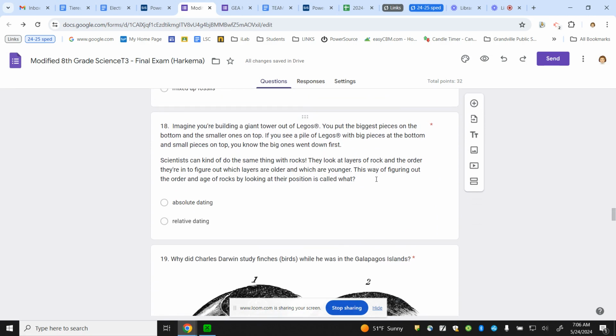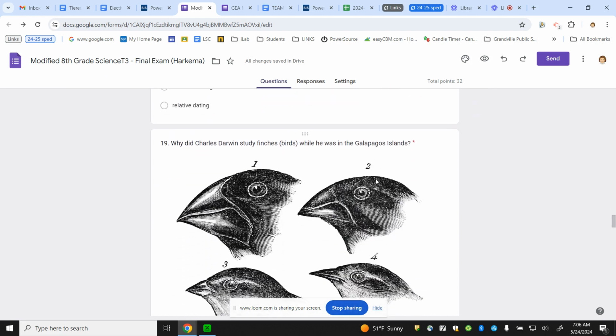Number 18, imagine you're building a giant tower out of Legos. You put the biggest pieces on the bottom and the smaller ones on top. If you see a pile of Legos with the big pieces at the bottom and small pieces on top, you know the big ones went down first. Scientists can do the same thing with rocks. They look at layers of rock and the order they're in to figure out which layers are older and which are younger. This way of figuring out the order and age of rocks by looking at their position is called what? Absolute dating or relative dating?